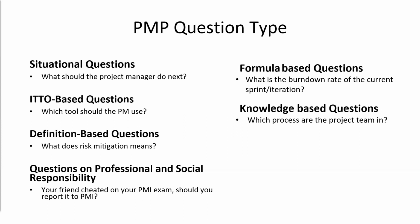You would have to calculate that. So you can expect those kinds of questions. And lastly, you would be asked knowledge-based questions. It would be simply, okay, this is a situation, which process is the project team in? That's it. Those are sort of easy.